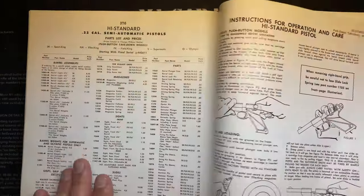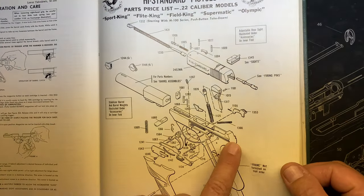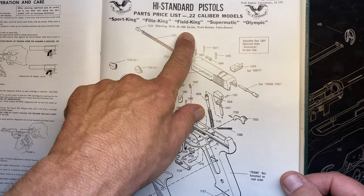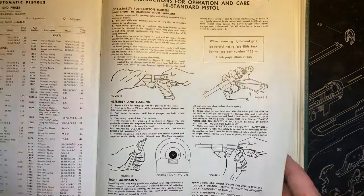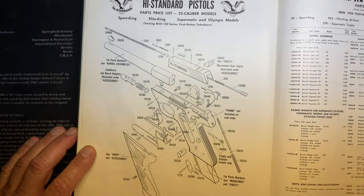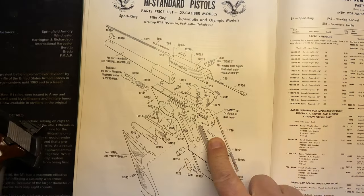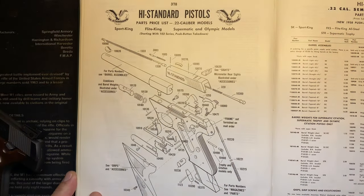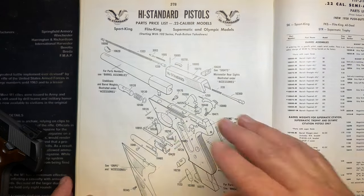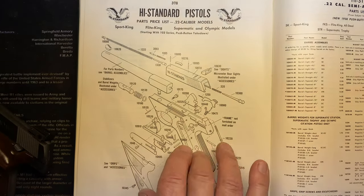It's that has the adjustment. Well, this one doesn't have that adjustment screw back here, right here. So that wouldn't be it. It wouldn't be the Model 100 series push button takedown. The one that we have right here is this guy, because there's that screw right there. So it's the High Standard Supermatic, starting with 102 series push button takedown. There you go. This is our guy.